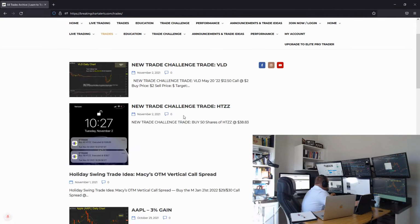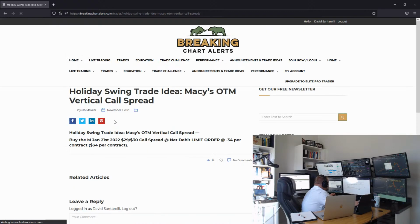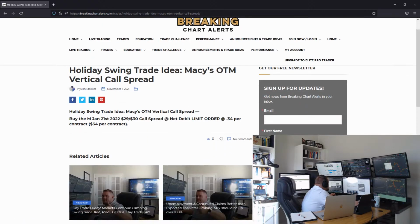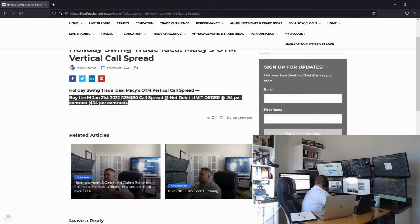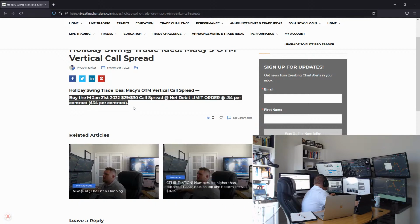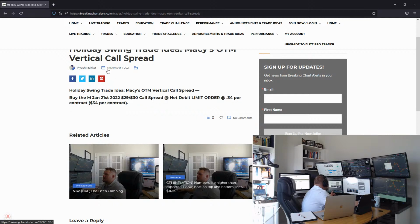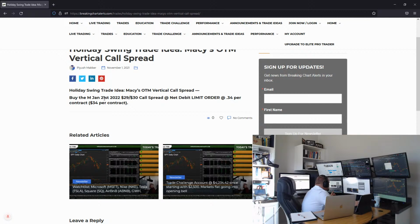All right, so getting back to this here, here was the Macy's trade idea that we made. As you guys can see right here, buy the Macy's January 2022 29/30 vertical call spread for 34 cents a contract. You guys see that right there? This is what's really important. I'm going to show you guys what it's worth now. So this was November 1st that we put that, right? That was November 1st. And then that was the 29/30 for January 21st.